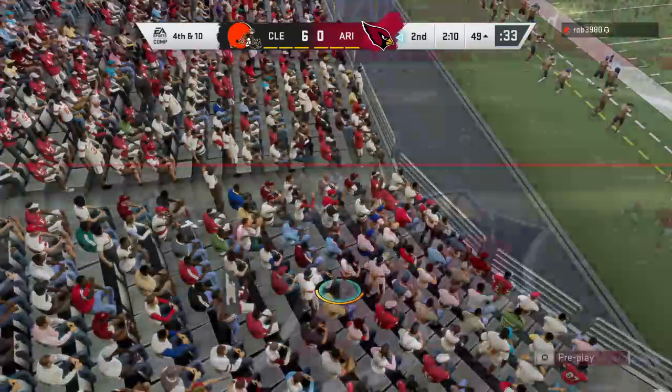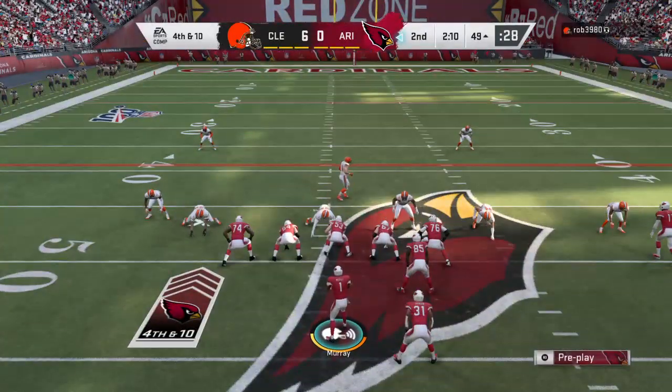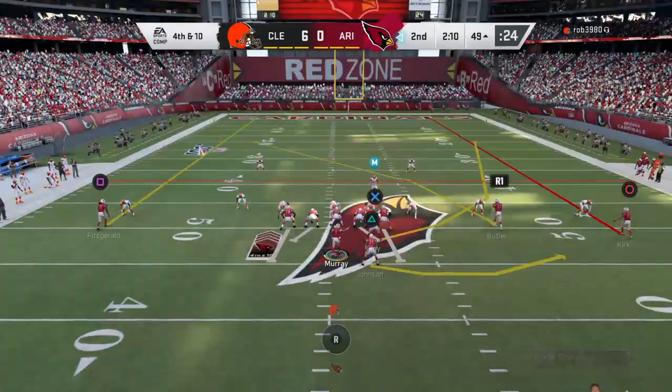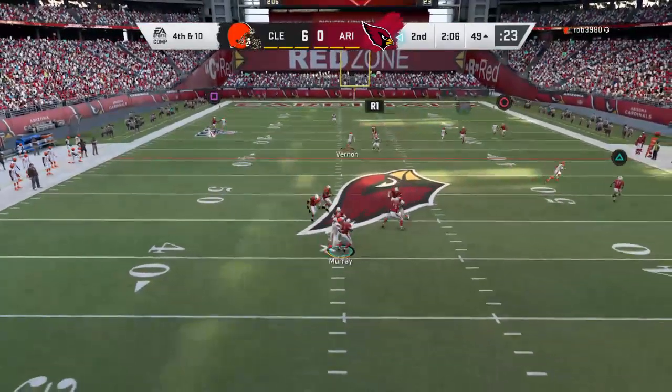So a couple of 1st downs on this drive, but it's looking like another empty possession. And those empty possessions are certainly starting to pile up. So the adjustments that teams talk about all the time have to be taking place. They've got to analyze what's breaking down and figure a way to fix it.